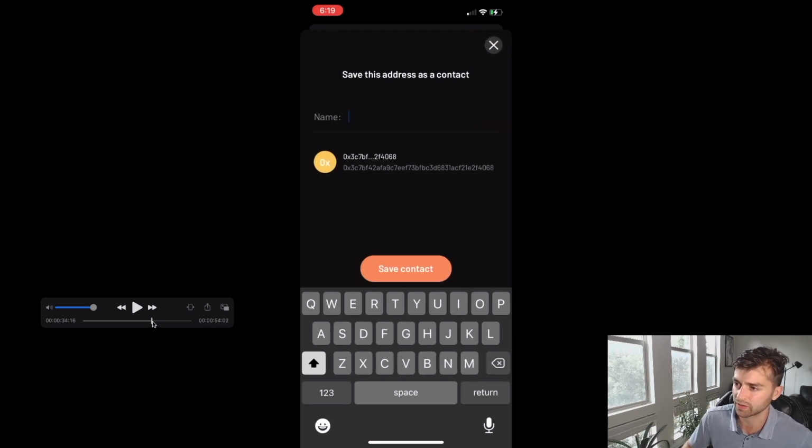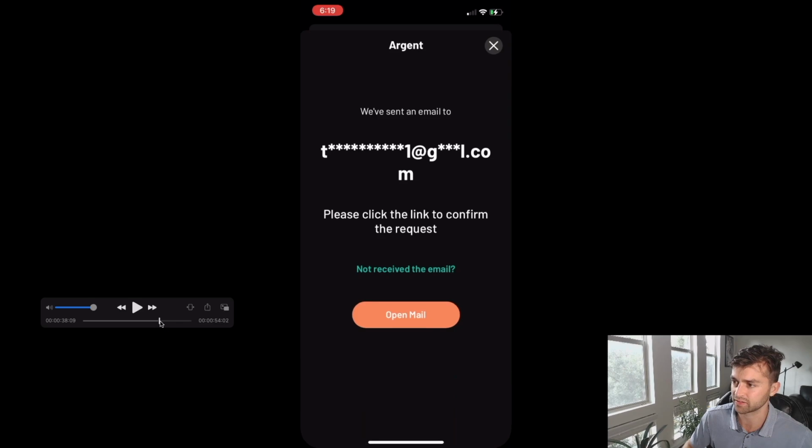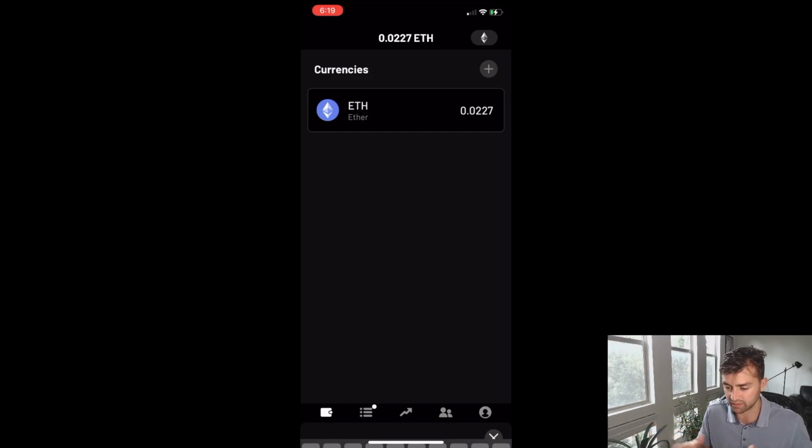Now, the next thing that I really like about this flow, and again, everything that I'm pointing out here is unique to the Argent flow. Many other crypto wallets don't do this, but it sees that the address that I'm sending this crypto to has not been saved yet. It doesn't exist in my address book. So it's asking me right now, do I want to save the contact? And so I can say, yes, this is Travis's Exodus wallet, and it just begins to accumulate a contact list and kind of create a moat around this Argent wallet.